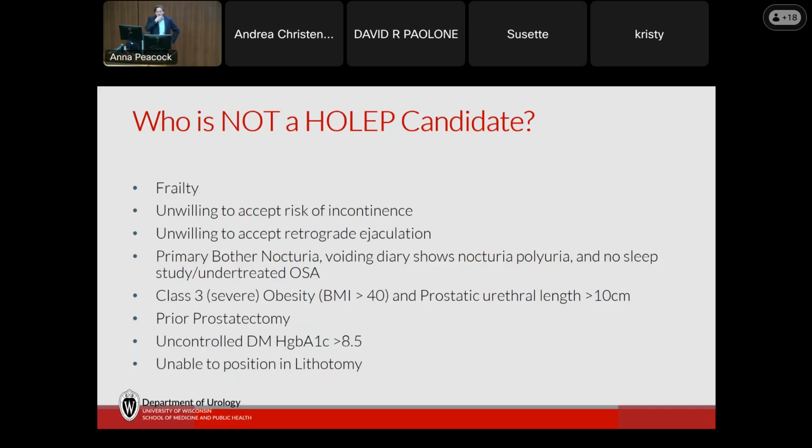Ask Dr. Grolnick about the Coney Island sign and what that means. I for real got a referral once for a patient for HoLEP with a prior prostatectomy. I strongly discourage anyone from taking uncontrolled diabetics. And of course, if they can't get into lithotomy position, you can't do a HoLEP.